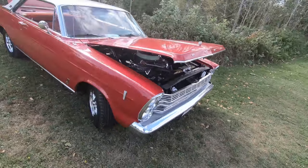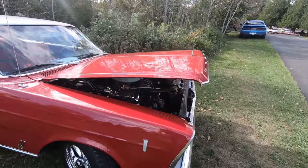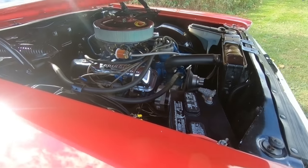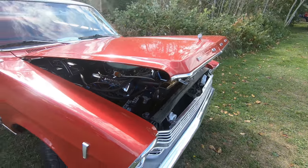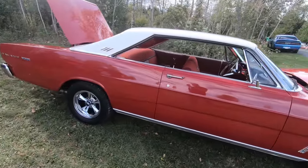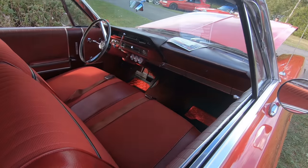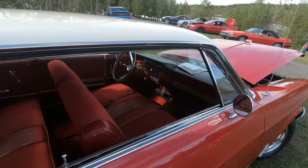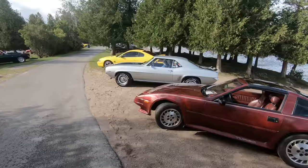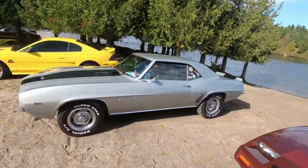66 or 67 Galaxy. It's got the big Thunderbolt. Nice looking car. And you've probably already noticed how many wives and or girlfriends are just sitting in the car.